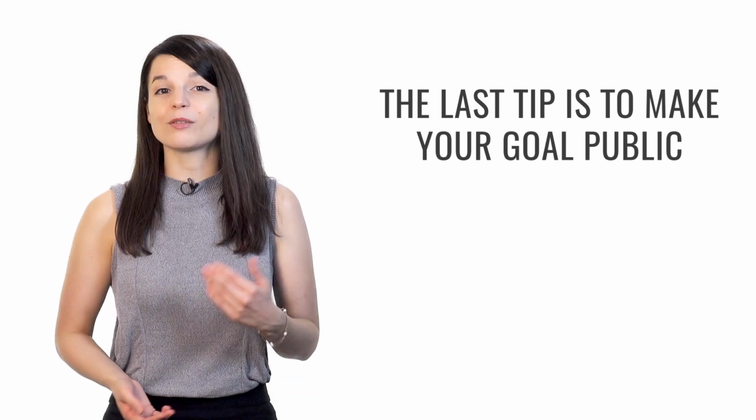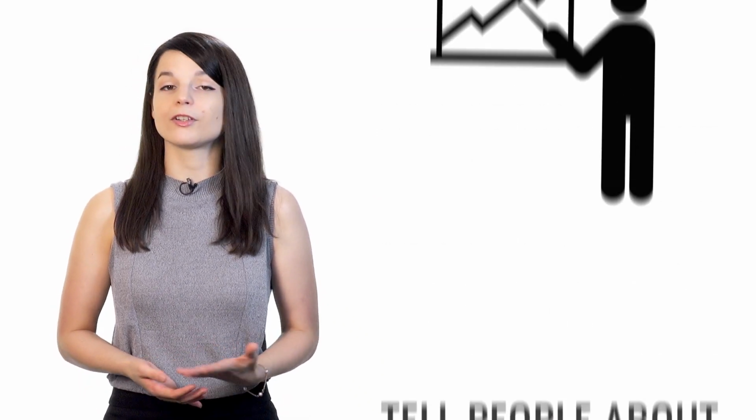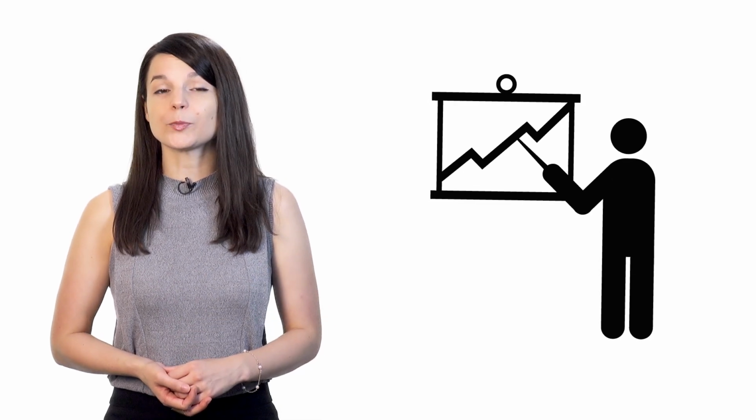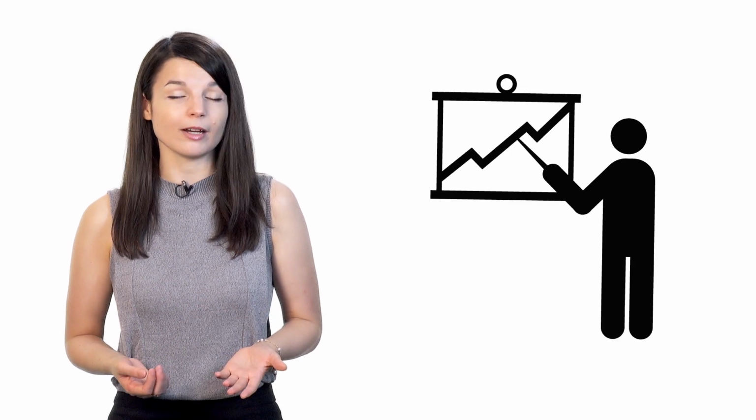The last tip is to make your goal public. Share your goal. Tell people about your goal. For example, if you want to give a business presentation in your target language this year, then tell your colleagues or your boss about it. Some people may find what you're doing interesting, and they can support you. This kind of pressure can help push people forward who have trouble motivating themselves alone.